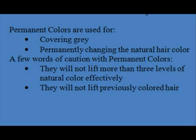So permanent hair colors are used for covering gray and permanently changing the natural color of the hair. They will have a regrowth line. Your client is going to have to come in every 4 to 6 weeks to upkeep this color. Otherwise, they're going to have their roots showing through. So they will have some upkeep involved with the permanent color.